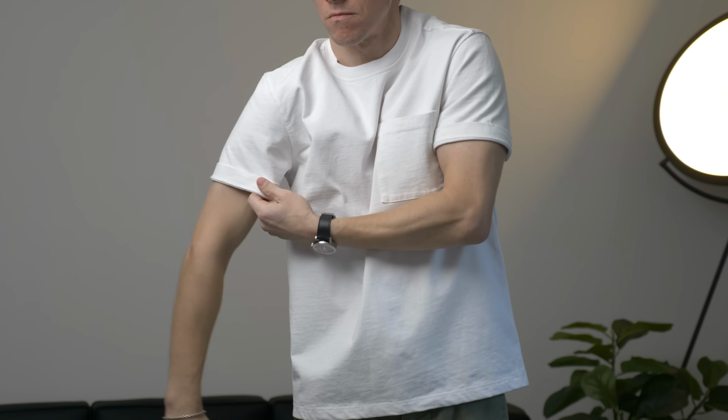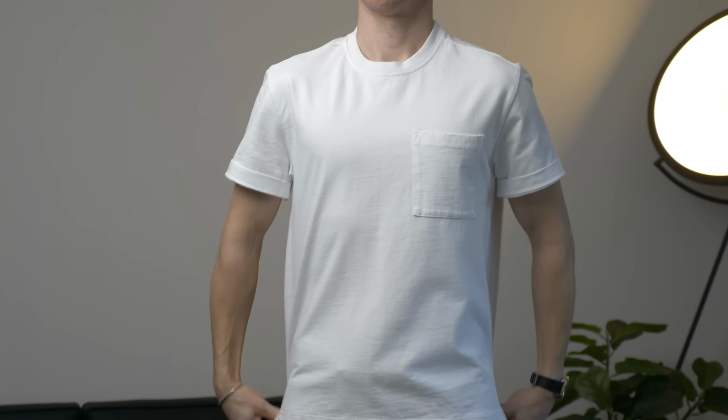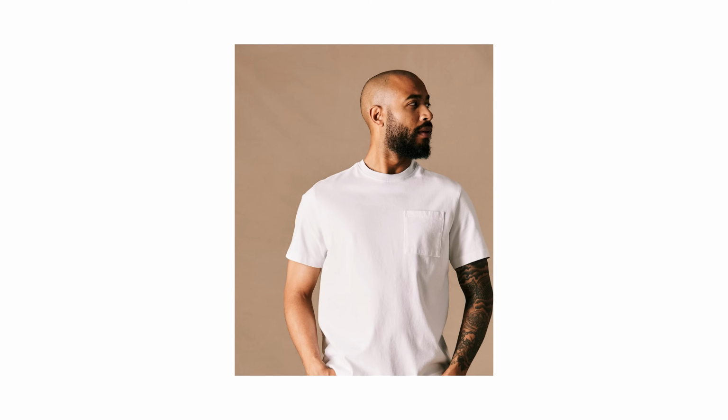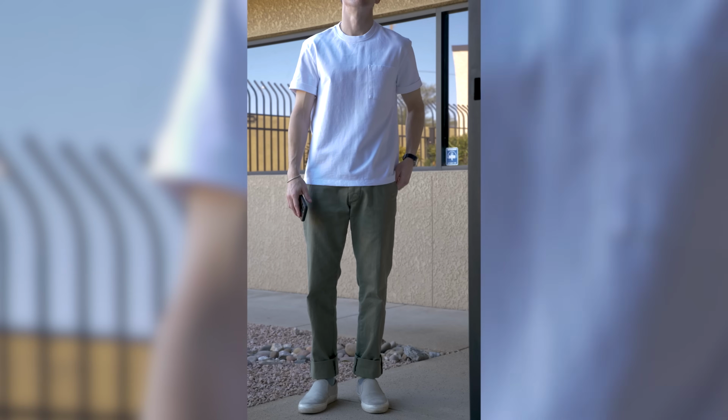The sleeves are a bit wider, and I actually like to wear them cuffed. It shortens and tapers them, and given the heavyweight fabric, they hold a cuff really nicely. It stays in place all day. I'm kind of feeling these heavier weight structured t-shirts for fall and winter. They can just take a lot of abuse.